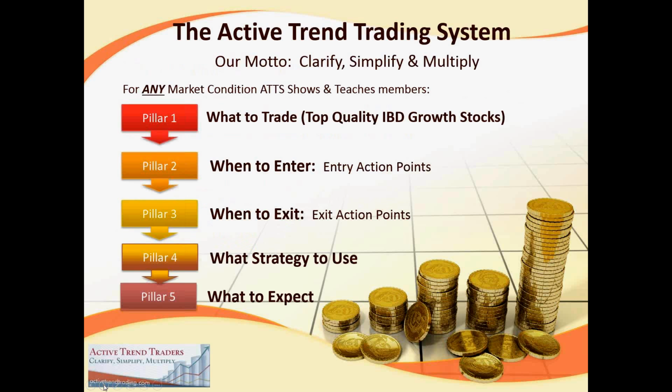But all good trend trading systems, and actually all good systems for trading stocks, basically show you what to trade, and we only trade top quality IBD stocks, when to enter, when to exit, both to conserve your capital, in other words stop losses, and also targets for profits, what strategy to use, and then what to expect.